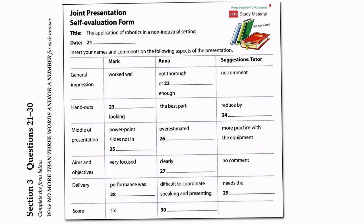What about the next item on the feedback form? The aims and objectives? I think they were very focused and we followed them through well, I think. We wanted to show how Europe was lagging behind other areas of the world. Yeah, I think they were clearly set out. Yes, agreed. No comment there.